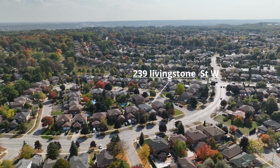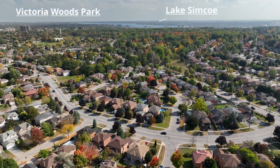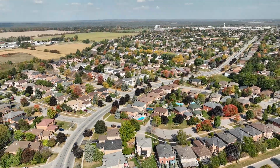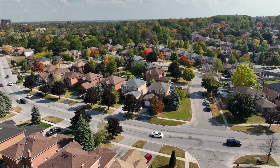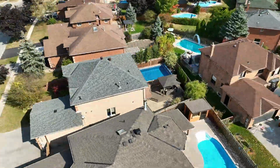The location is excellent. Just minutes to shopping, Highway 400, and easy access to Lake Simcoe. This house is situated on a 62-foot lot where you could easily park three cars on the driveway and even a medium-sized boat.